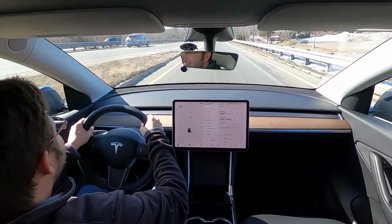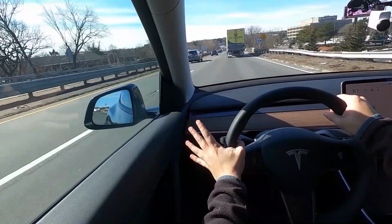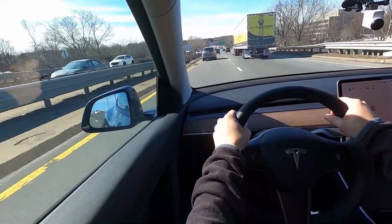You don't get the body roll that comes with SUVs, and while some buyers complain about how heavy electric cars are, once you get behind the wheel and start driving spiritedly, the Model Y feels very composed.